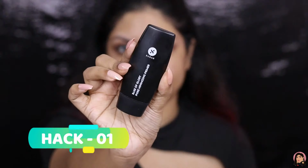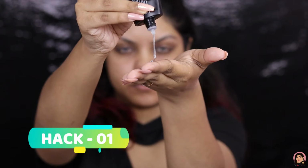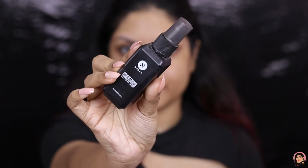So let's start with the primer hack. I like to use a silicone based primer on my T-zone to hide all the pores I have, and I like to just press it down into my skin. Next, I like to use a setting mist to hydrate my skin. Here I'm using the highlighted setting mist.